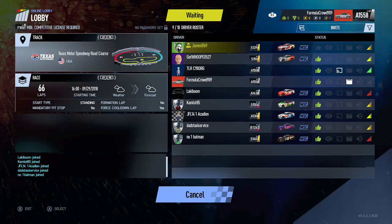Here at Texas Motor Speedway Road Course, as they would say, Roval. Yeah, I had you all confused the other week when I called it the Texas Roval. Yeah, the Roval. It's oval with a Roval. That's okay, Daz. It messed me up too because when Formula said that to me, I'm like, huh? What are you talking about?